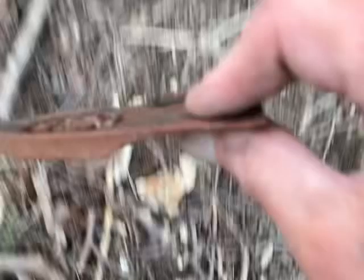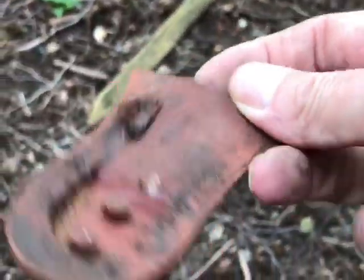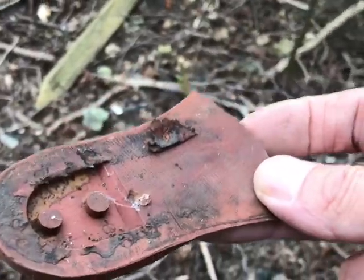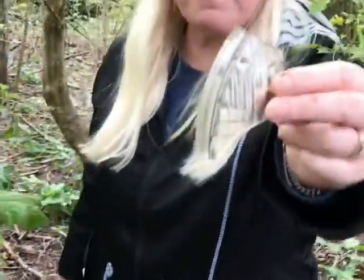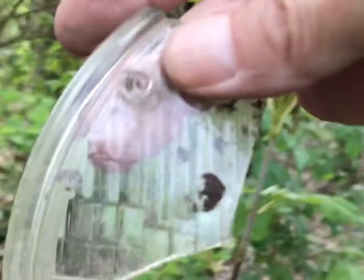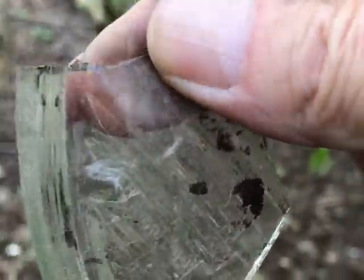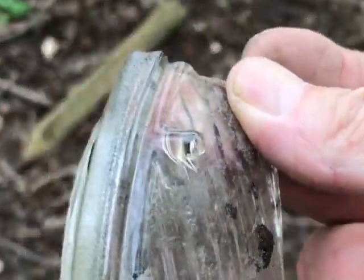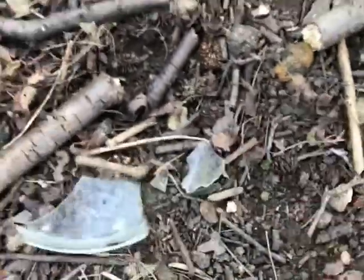Julie's just found another bit of a child's shoe, and they're getting smaller. I reckon that's a 4 or 5 year old, that one. I don't know, 2 to 3? Yeah, 4. And I found this, I meant to show you. I think it's off a car or a bike lamp. Oh yeah. They were glass back then. Lucas, guaranteed. None of this plastic headlights that dull and fade.